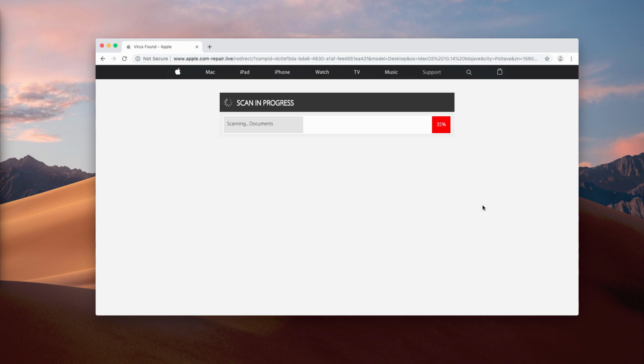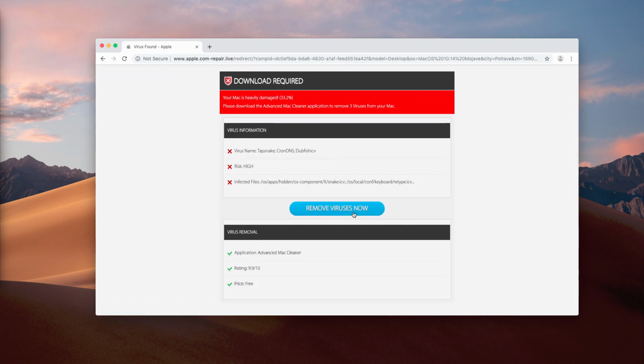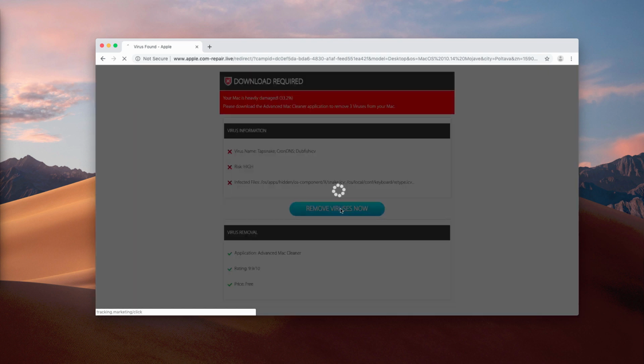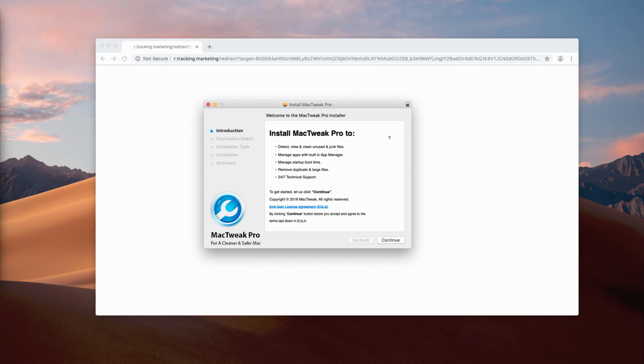Basically, it's the continuation of an old story of how some cyber frauds try to force you into downloading potentially unwanted software onto your Mac. There were times when Windows computers were more under attack. Now Mac computers are under attack as well. After you click on this remove virus button, you'll be prompted to download a program called Mac Tweak Pro. This program is not good at all in terms of fixing your Mac problems or removing malware or adware. So you should not trust these scary alerts.